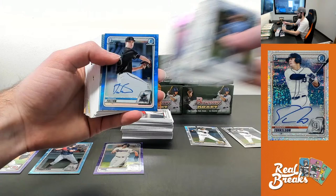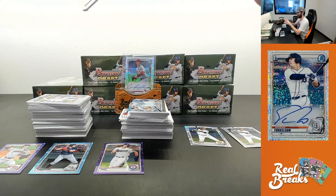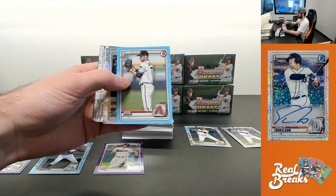Dex Fulton Blue is our next auto out of 150. Let's go to the Marlins for Eric Blankenbecker. Yeah, that's awesome, Brian. Good luck on it. You'll have to let me know if you hit anything big. All right, Christopher, I'll try to keep them coming. Bryce Jarvis, sky blue paper.